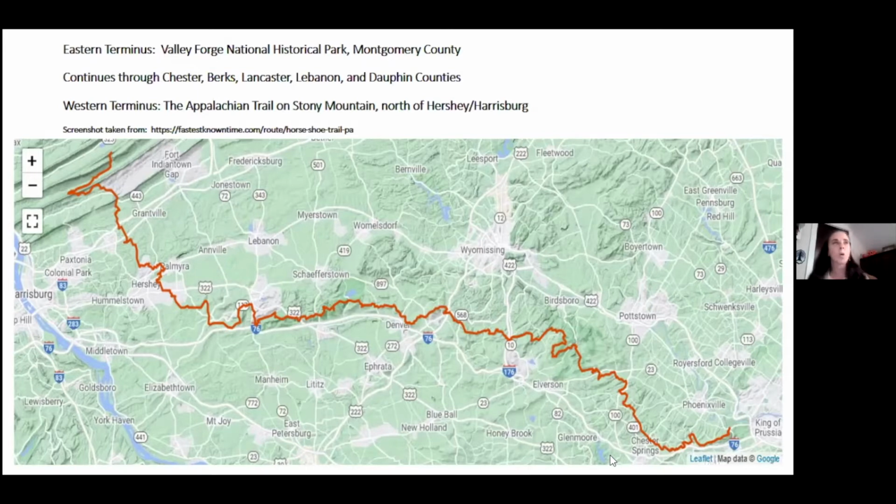So another reference is if you were driving west on the turnpike, like from Valley Forge, headed towards Harrisburg, and you look to your right and you see those rolling ridge lines and hills off to the right, that's actually where the Horseshoe Trail is. At certain points, as you can see from the map, you're pretty close to the turnpike, and in other parts it veers away. But that's where it is as far as maps go in the state of Pennsylvania. So next slide.